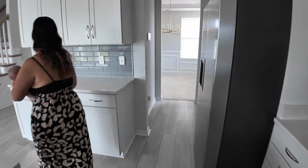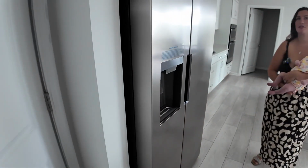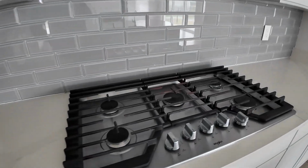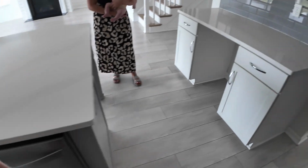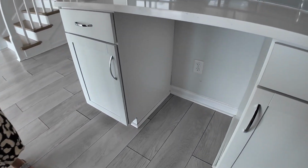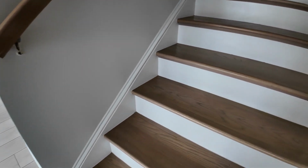What do you think of the laundry room being right off the kitchen? You know, I prefer all laundry rooms where the bedrooms are, which are usually upstairs. So looks like they're leaving the fridge. Got your 5-burner cooktop gas stove. My favorite sink, farmhouse sink. Looks like you got a little space there for a cooler. All right, let's head upstairs. Like the wood shelves.